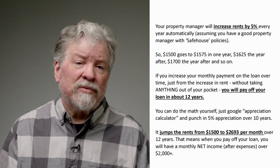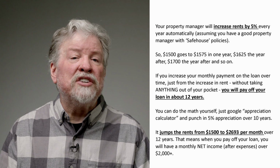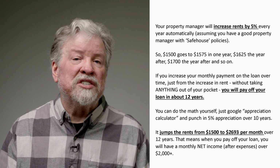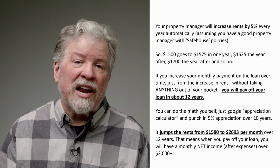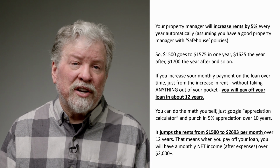$1,625 the year after, $1,700 the year after, and so on. If you increase your monthly payment on the loan over time, just from the increase in rent, without taking anything out of your pocket, you'll pay off your loan in about 12 years. You can do the math yourself.